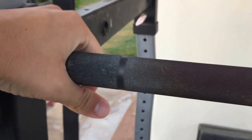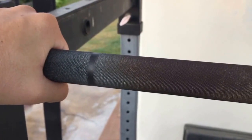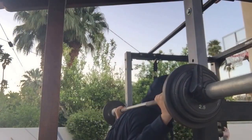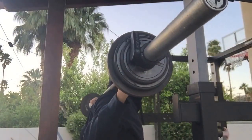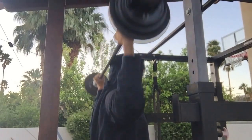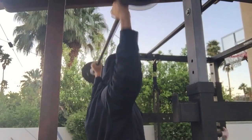It's wider for the behind the neck press. It's going to give you more range of motion if you go wider. It's going to target those rear delts a little better too. So here's my set of behind the neck press. This is my favorite shoulder exercise. I just feel it the most in my rear delts.